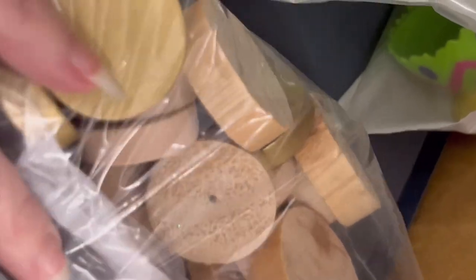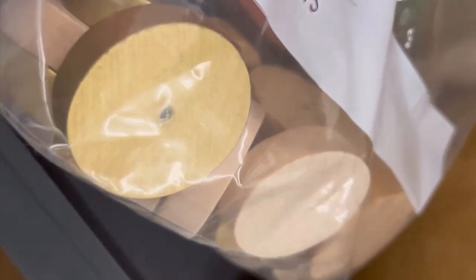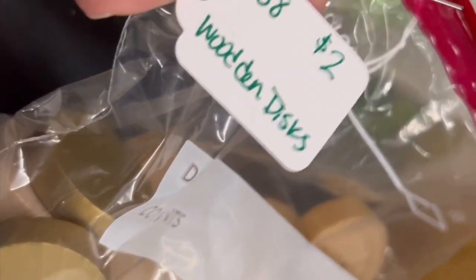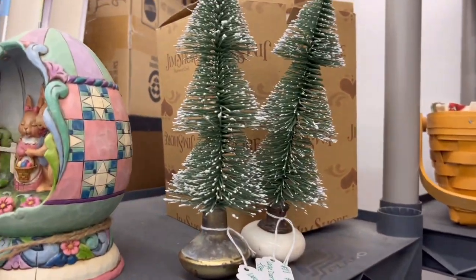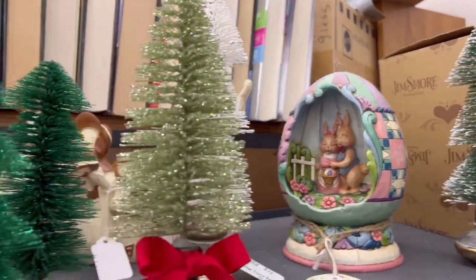Okay, I may or may not recognize these because I have kept them for myself. These are the bottom of all of those bottle brush trees, and you can see in her booth, she has just made new bases for her trees.